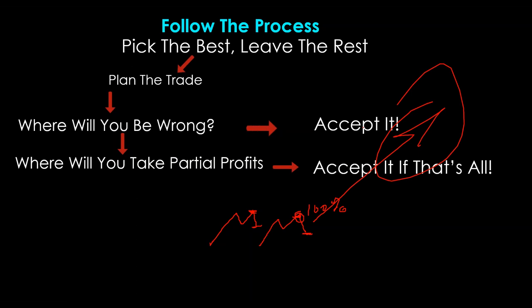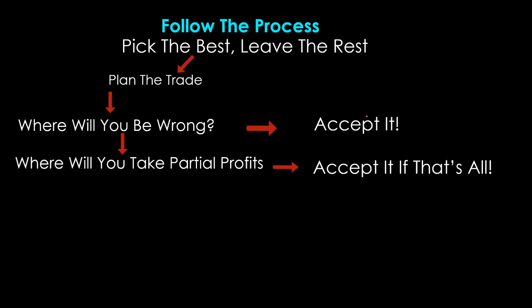And that big winner, that big outlier, and I know I make it sound a little elusive, but that big outlier is key. One or two will make your year. So you have to accept it if that's all you get. Now, you have to accept it if it's much more.